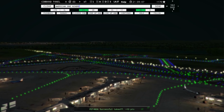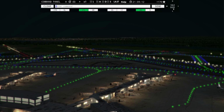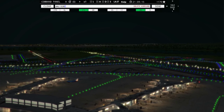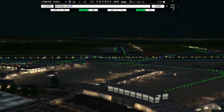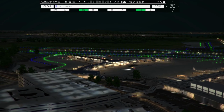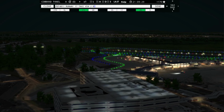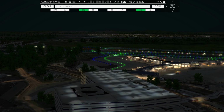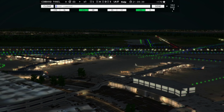American 1925, continue taxi, cross runway 17. Continue taxi American 1925. American 1328, runway 27 right, clear for takeoff. Runway 27 right cleared for takeoff American 1328. Piedmont 4840, hold position. Hold position Piedmont 4840. Piedmont 4811, runway 17, taxi via Juliet Echo. Runway 17 taxi via Juliet Echo Piedmont 4811. Air Wisconsin 4176, pushback approved, expect runway 17. Ground, 17 pushback approved. Air Wisconsin 4176.